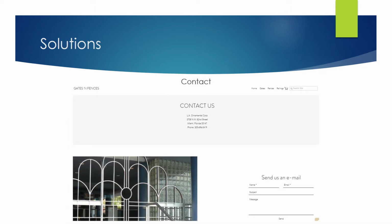And coming to the bottom of the page, one can find a Contact Us section with the address and phone number of LA Ornamental, the company that operates the Gates and Fences website, along with a contact form to send an email.